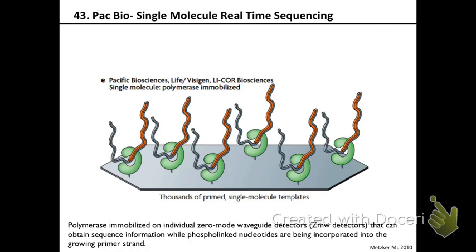In this next technology called PacBio, that PacBio company uses a lot, what they do is they don't have a free DNA polymerase. Instead of attaching the DNA to the surface of detection, they attach the polymerase to the surface of detection. Okay, so what they do is they immobilize this polymerase that's shown in green here on this little plate that is a detector.